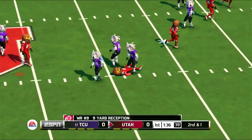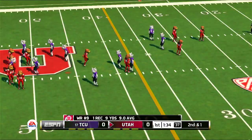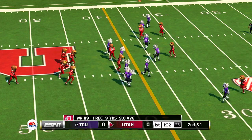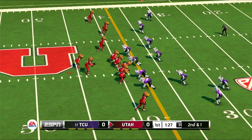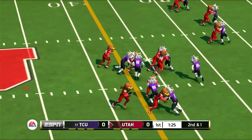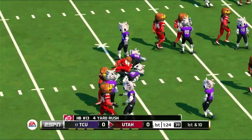They'll bring him down around the 39-yard line. Quick pass. That brings him second and one. Takes it up the middle for a nice run.